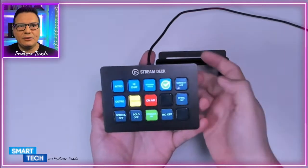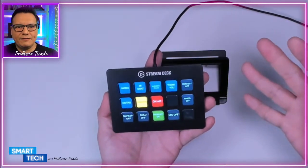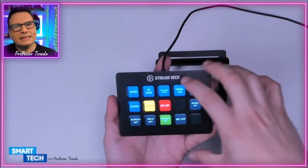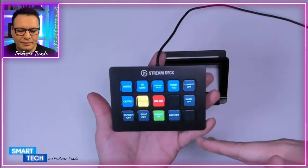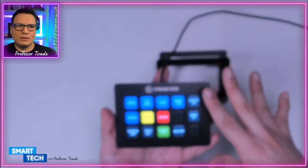So if I hit this thank you, you're able to hear the yay from the speaker. So you're able to program this. You have many options when it comes to customizing it. You can customize it with emojis if you wanted to use emojis. As you can see, I'm very much a stickler for color coordination. But you have many, many options when it comes to doing this.